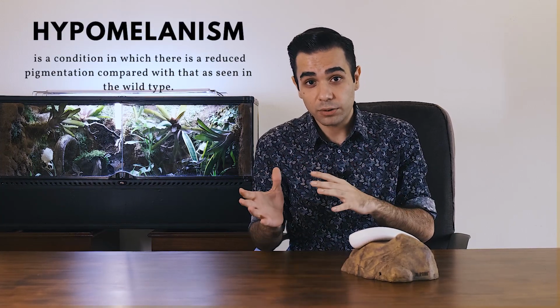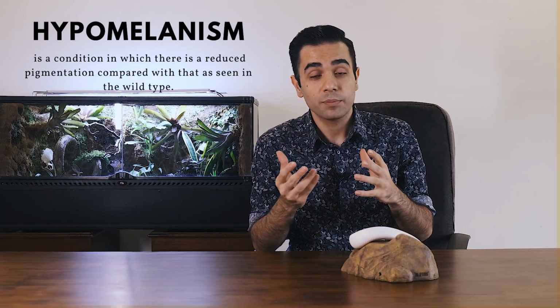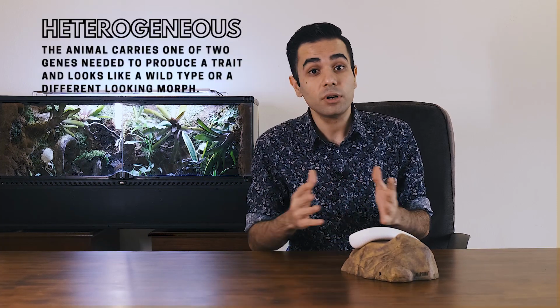Now there's a lot of different morphs of these beautiful snakes, and sometimes you tend to go on there and you see hypo this and het that, and you're wondering, if you're a beginner, what are these? So I'm gonna tell you guys. So hypo basically means hypomelanistic, which means that the amount of black or darker pigmentation in the animal is less. So the amount of melanin is less. Het, on the other hand, means heterozygous.